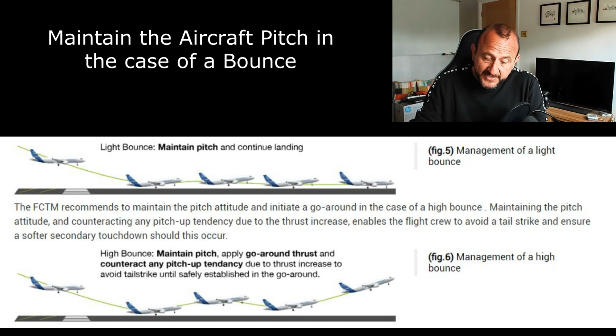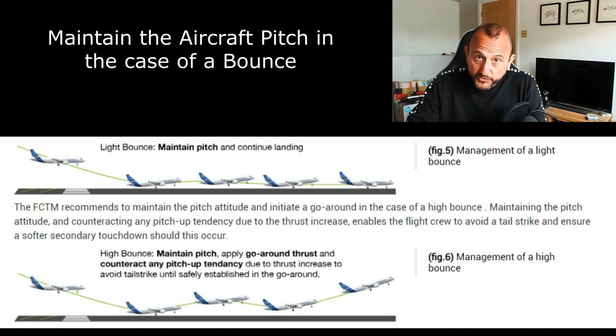Maintaining the pitch attitude and counteracting any pitch up tendency due to the thrust increase enables the flight crew to avoid the tail strike and ensure a softer secondary touchdown should this occur. Now I covered this in the video on balked landing, and if you touch the second time you might just get the takeoff config warning because you've hit go around, takeoff thrust, and you're not in the takeoff config, if you're landing in config full, that is. So a high bounce, maintain the pitch, apply the go-around thrust, counteract any pitch up tendency due to the thrust increase to avoid tail strike until safely established in the go-around. So on that second high bounce you may well contact the runway again, but again just maintain TOGA, maintain the pitch attitude, and then once you're established in the go-around safely away from the ground, you can then call go-around flaps.